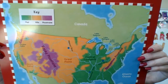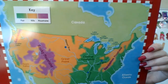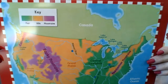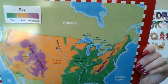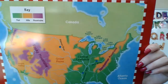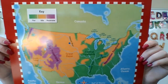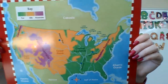This key shows you which areas on the map are flat, hilly, or mountainous. The purple areas show mountains, which are the highest kind of land. The green area shows land that is mostly flat, and the orange areas show hilly lands, which means the land is raised and rounded. The blue areas on the map show the bodies of water. Oceans, lakes, and rivers are blue. Can you find the mountains on the map? How can you tell that this area has mountains? Take a look at Florida. Is the land there flat, hilly, or mountainous?